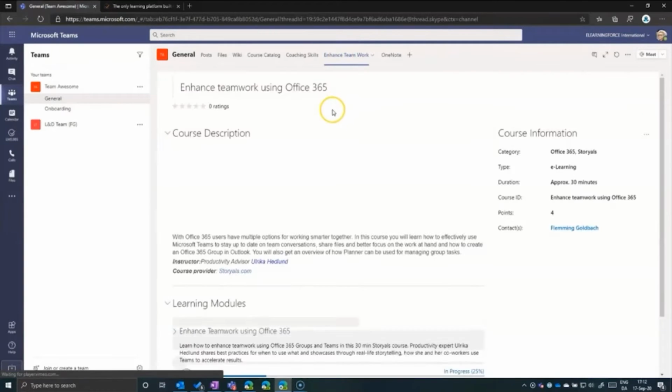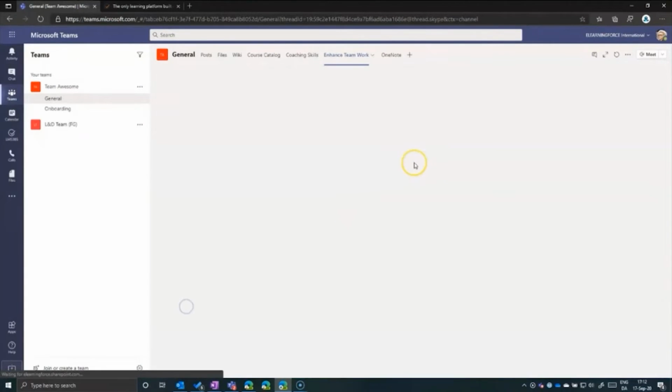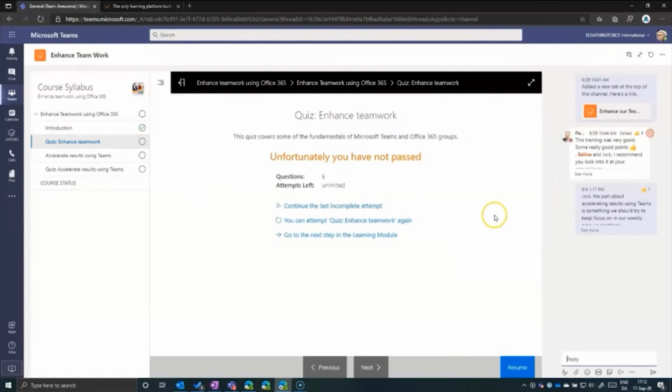I have another training here, which I'll use to showcase something. So let's just dive into this training. As you can see, it will start the player directly inside here. I'll just expand it to get some more room to do my training. Now you can see that my user has not passed this, but I can also open up the social collaboration panel inside Teams, and I can bring in some of my colleagues to help me or ask about the training or even comment on it.